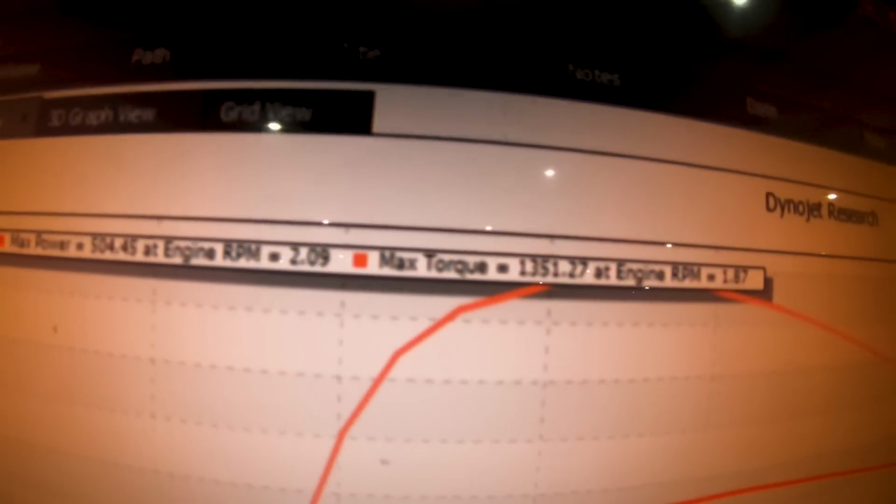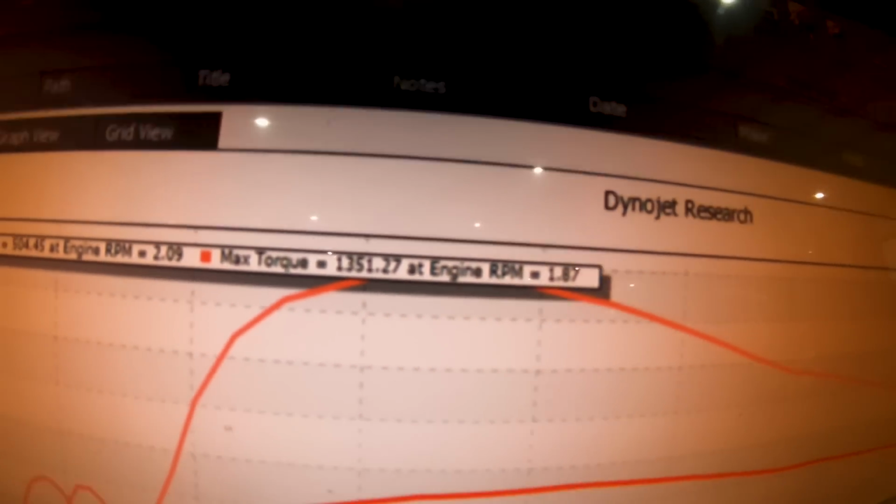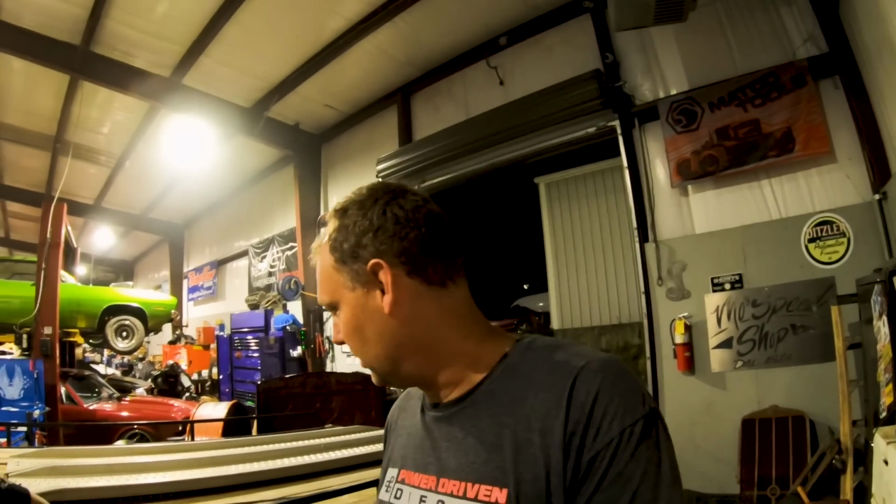Who was it? 504 horsepower, 1,351 foot-pounds of torque, and it was all in how you loaded the dyno? I was trying to load it earlier, and with the brakes, get the turbo spooled like on the road, because there's no load in this dyno. It's a great dyno, it's just a load. The diesels love load. So I'm like, all right, I'll do the brakes. It made a difference.